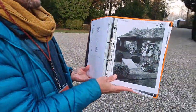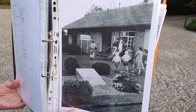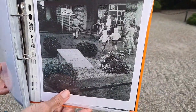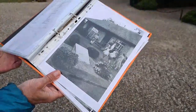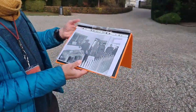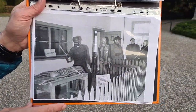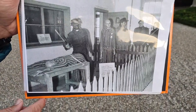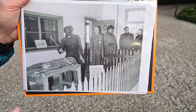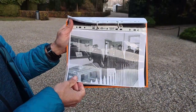This started in 1945, where people go to the museum, and you see this was the plate that we have seen before, and here is an image of an SS soldier who was beating an inmate, and you see the whipping trestle. So this was how the first exhibitions looked.